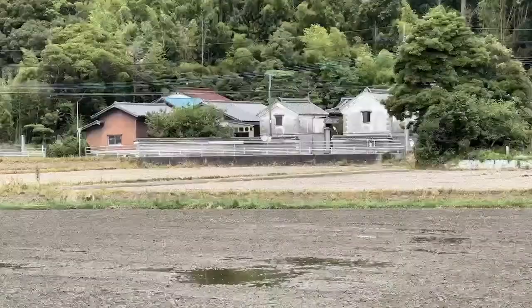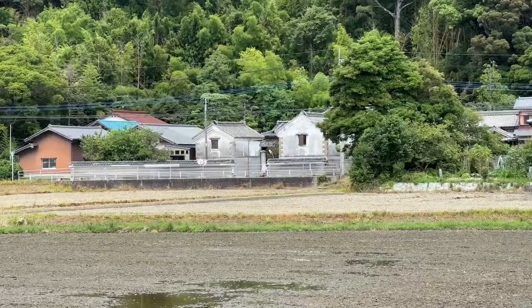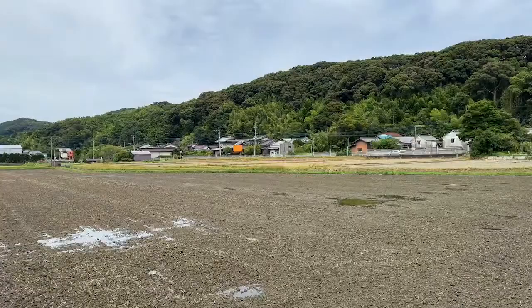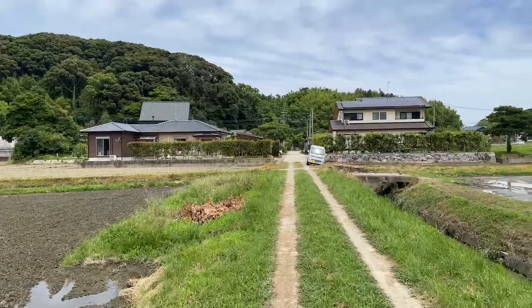Those are the kura, two of the storehouses. Actually, one of them is used as an art school classroom for children. Local children study art. And then there's a little bit of a village back there. And some of the other houses where the artists live and create their art are back there. So check that out.